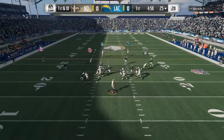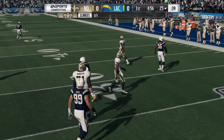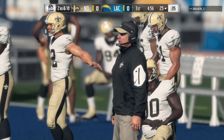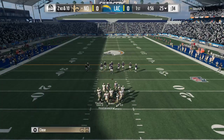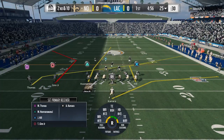On 1st and 10, here's Brees. And his first pass here is going to fall incomplete. We talk all the time about playmakers on offense, but let's face it, there are plenty of playmakers on defense, too. I think we just saw an example of one, didn't we? Forced that incompletion. Yeah, he's a great corner. They got a couple of them on that side of the football.